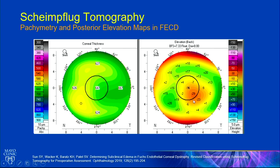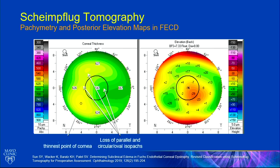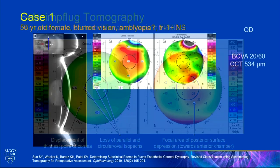The tomography system here can detect this corneal edema before you see it at the slit lamp. So these are the loss of parallel isopachs, displacement of the thinnest point of the cornea, and then focal depression. Those are the three factors that we now look at tomographically in these patients.